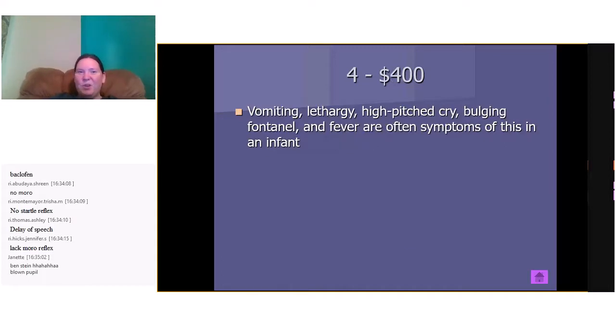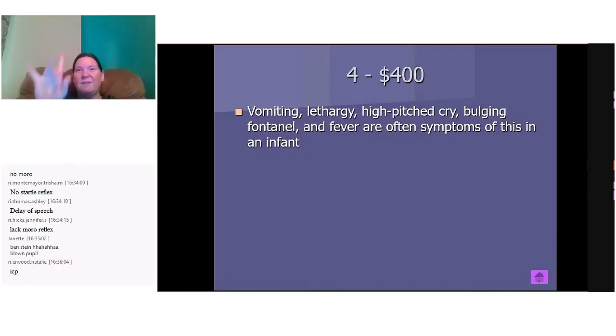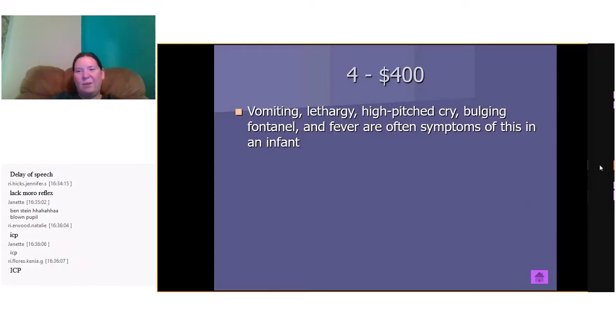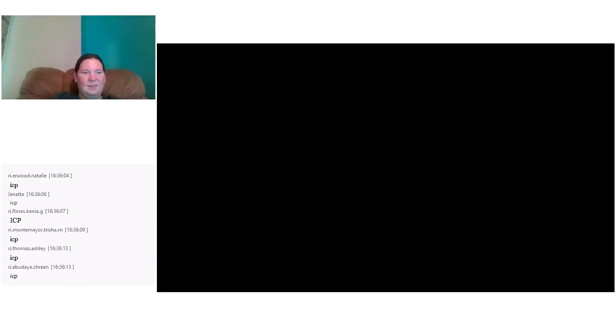Vomiting, lethargy, high-pitched cry, bulging fontanel, and fever are all symptoms of what in an infant? I'll tell you one thing: the fever is an indicator of how it's different. So with the fever added to it, what do you think it might be a sign of? So the vomiting. Infection of the VP.